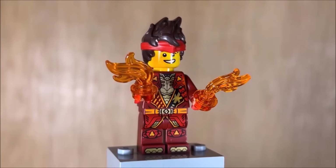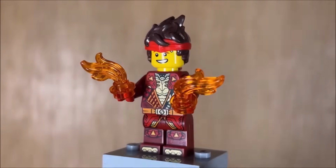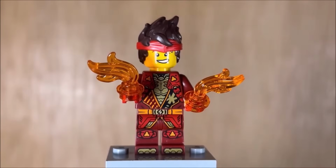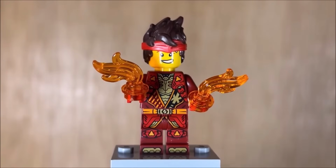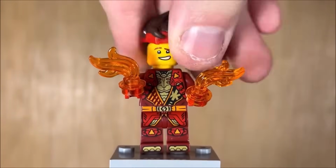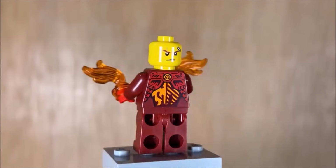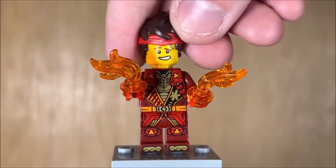I don't think anyone is going to be getting this figure, or this book rather, just for the figure. I certainly did not. You do also get these little fire pieces that you can put together to give Kai his fire power, I guess. The face on this Kai is nothing too different to what we've seen before. That's just the same Ninjago Movie Kai face that we've been seeing for many, many years now, so nothing exclusive at all.